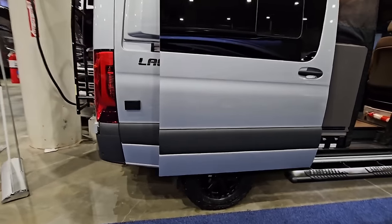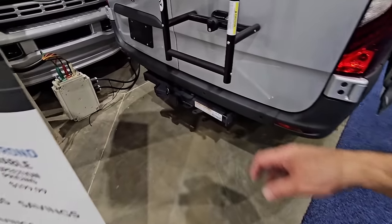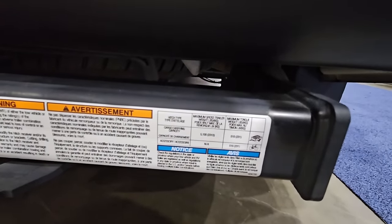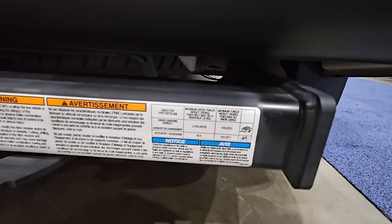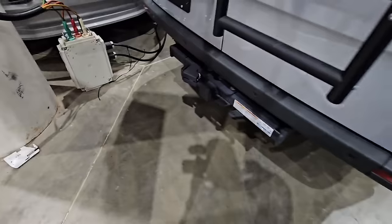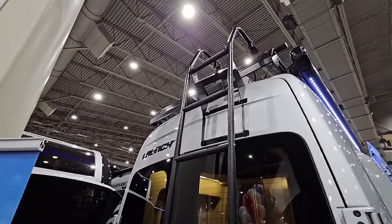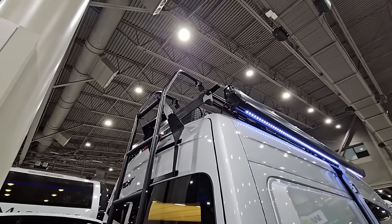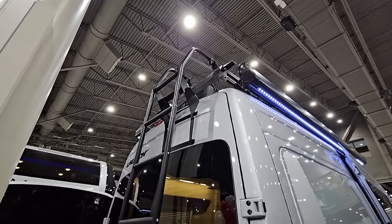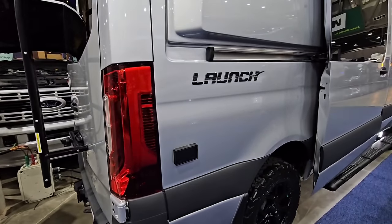But coming around back, I want to show you what the back end of this looks like. You do have a hitch back here. Your capacities are 5,000 pounds, 5,100 pounds towing, 510 pounds worth of hitch weight capacity. You have a ladder that gets you on top right here. You also have a backup camera up there. And up top on the rack is going to be your solar panel, as well as additional storage so you can stow things up top as well. But this is super cool, and this is called the Launch.